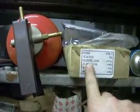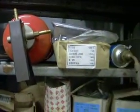The next shelf is quite interesting because it's all my nuts and bolts. So we've got screws at one end, nuts and bolts. If you can read that, 2,500 M8 washers. What I'll ever do with those I don't know, but they were nice and cheap, so I had those.